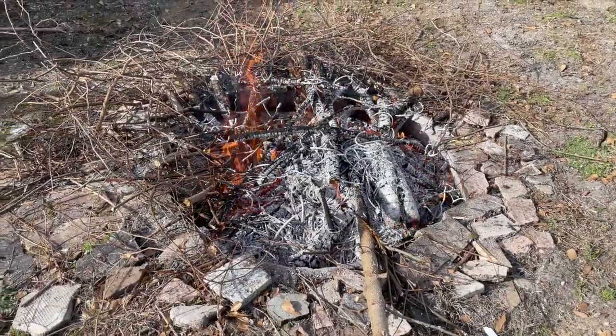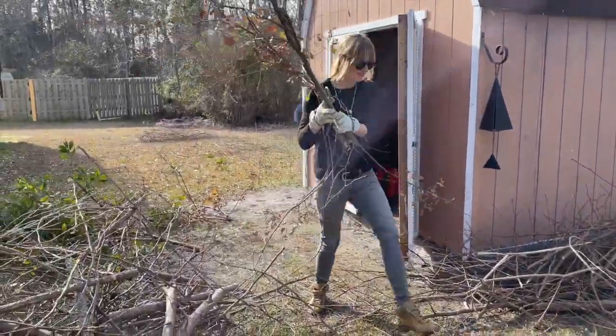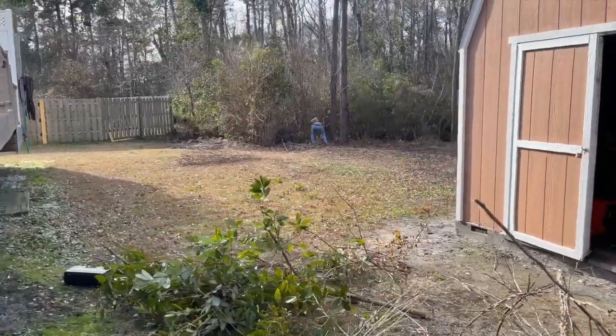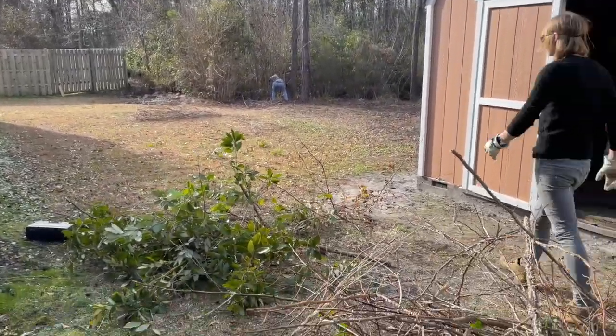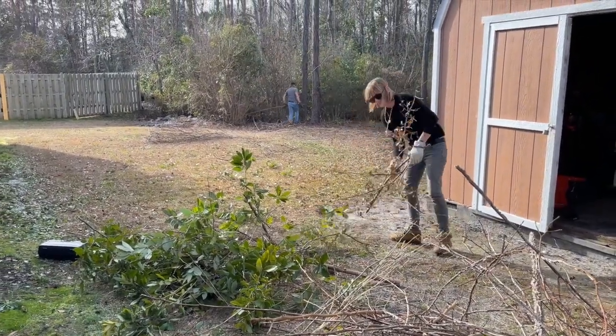So our pile is burning down and we got help. Linky and Neil both came over to help us. There's Neil in the background. So we are grateful for their help. They're young and healthy. How cool is that?